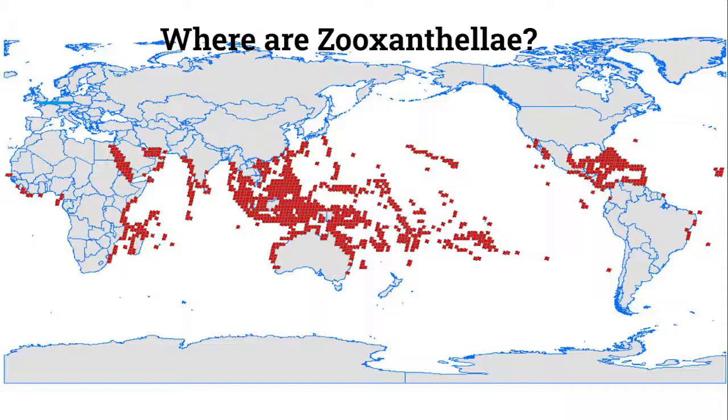So, zooxanthellae are going to be found in every single coral reef known to mankind. It stretches from the Suez Canal all the way to Australia and back to the Caribbean Sea. So, pretty much every single coral reef you can think of, they're going to be there.